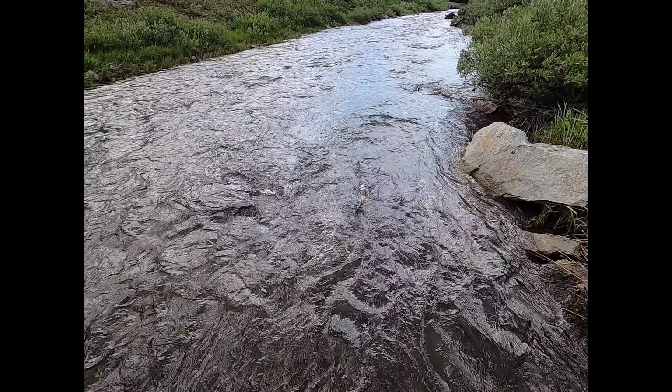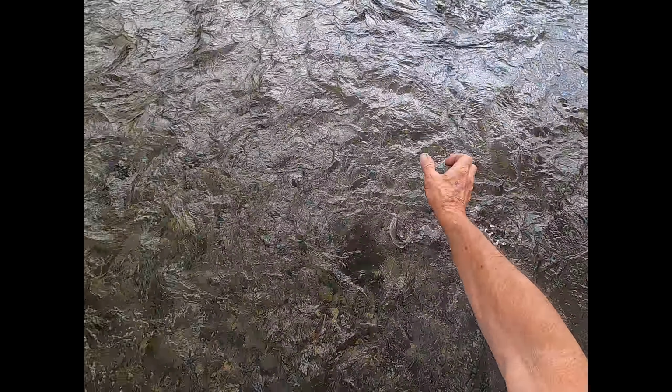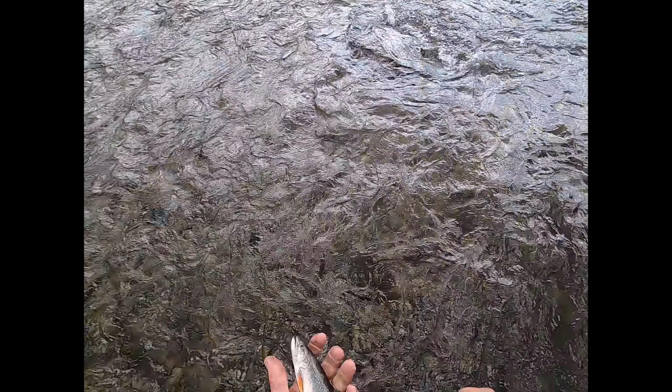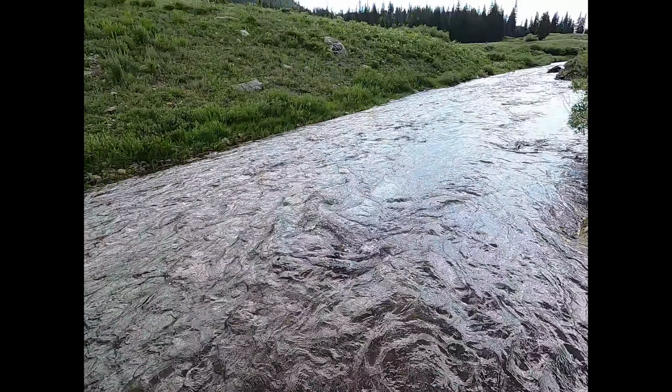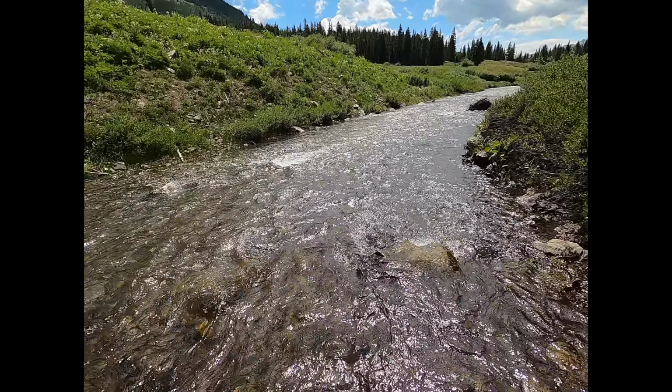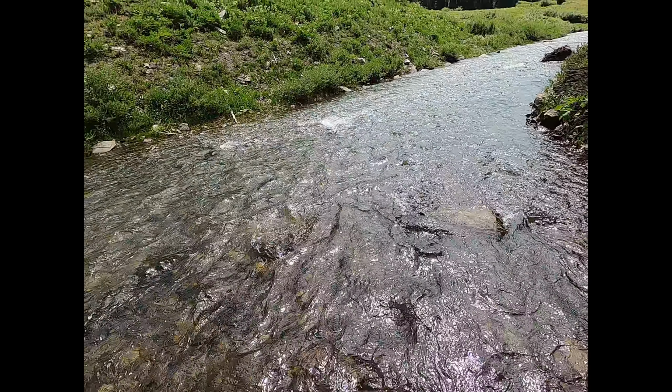What is that? Is that a cutthroat? Oh yeah. Pretty cutty. No, it's a brook. Just brightly colored. Well, that's a beautiful fish. Look at that. Beautiful fish. There we go. Grab that right one. Oh, lost him. Darn it.